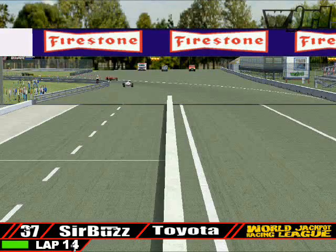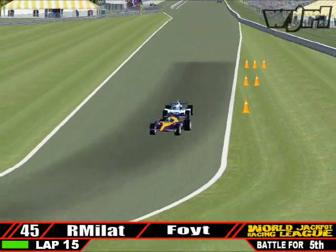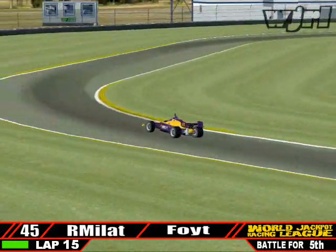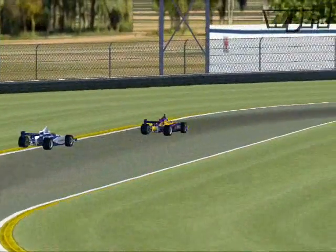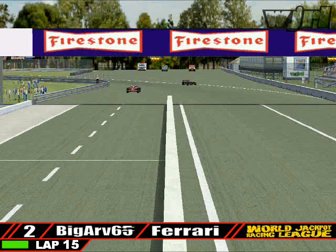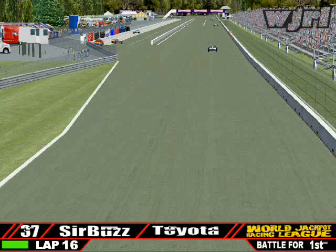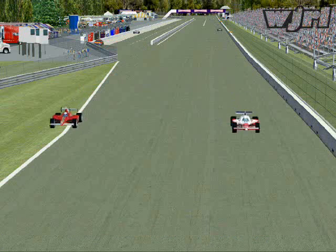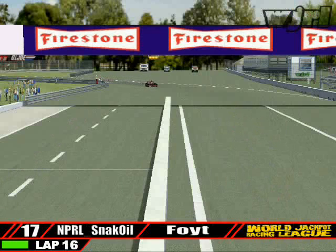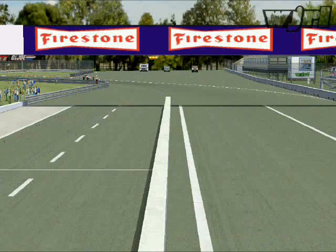Now coming into the end of lap 14, the leader pits, and Big Arb goes into the lead, followed by Snake. Here we see the battle for fifth with Armalat and Kaz. And now we see at the end of the next lap, Big Arb pits, sending Snake into the lead. I see a trend here. Now you see Big Arv coming out and falls right back in line behind Sir Buzz. Now Snake's coming in at the end of 16. Wonder where he's going to fall in at the end of pit stops.